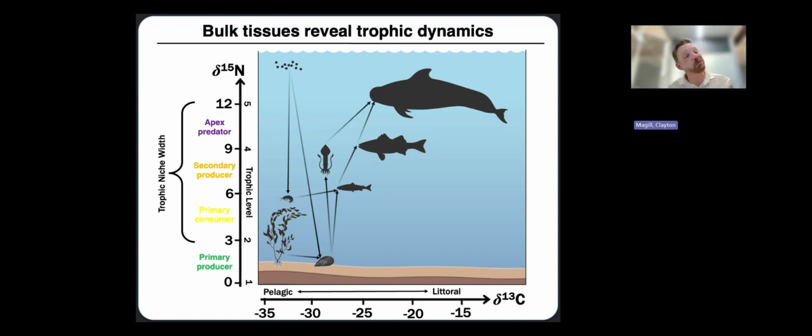You can't do that with biomarkers, at least not all biomarkers, because some of them are specific to the prey items, some of them are whole diet, and some of them are a mix in between. The bulk signal gives us something of a baseline or something of an umbrella, depending on which way you look at it, to capture and contextualize these biomarker and compound-specific signatures we see.